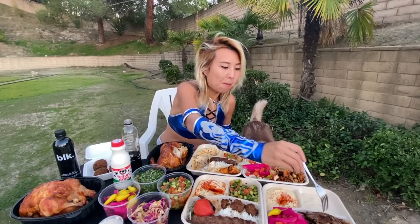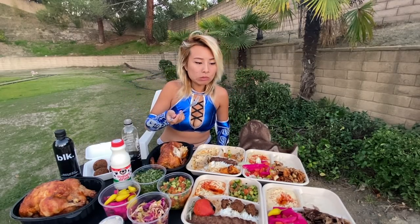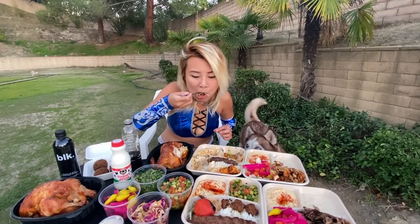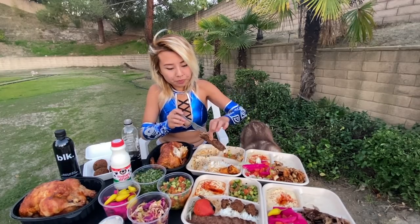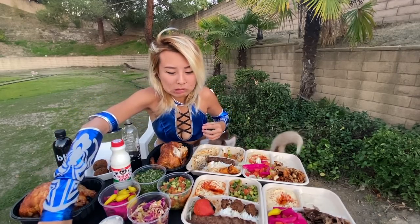Oh, I haven't tried this yet. This is like steak, shredded steak meat. They're very flavorful. I think this would be my favorite meat. Oh my god, I can totally, hold on. What if I totally do a one bite with this?